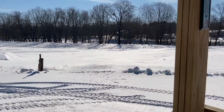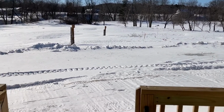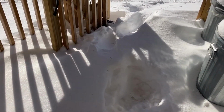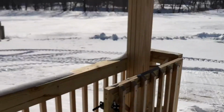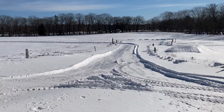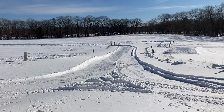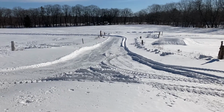But the pristine snow looks so beautiful. You can see some of the drifts. Like, this is my porch right now. It's where the snow got all blown up into the porch from the wind. I'm gonna pause this for a second and I'll come back on and show you Warren snow blowing.